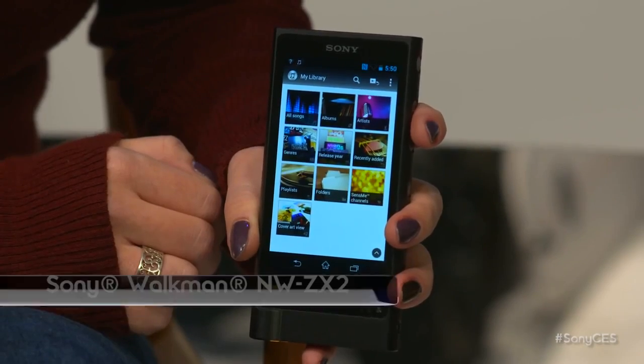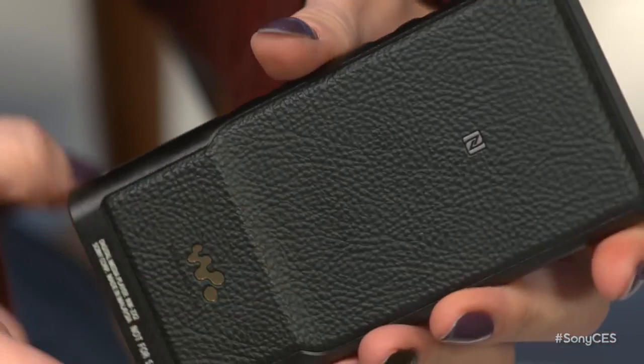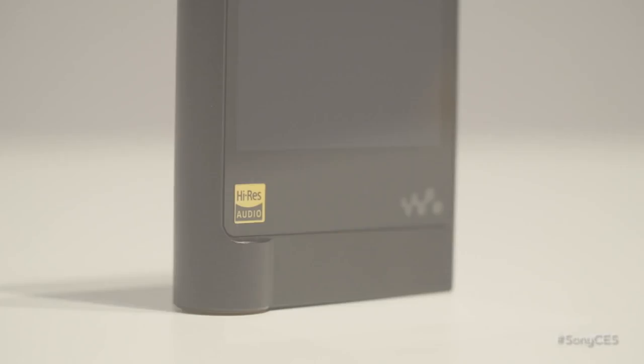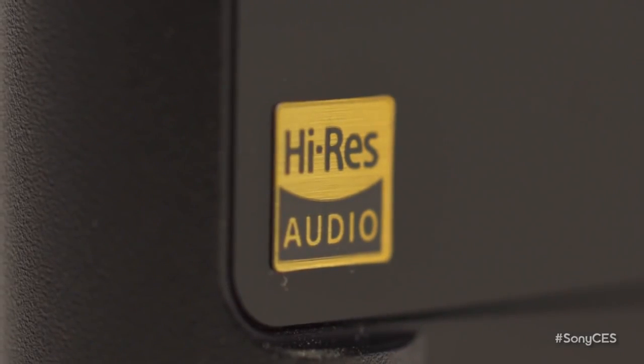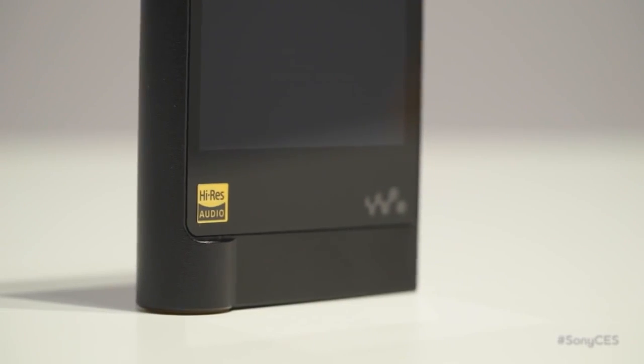So first off, we have this amazing new Walkman, which looks super high-tech, but for anybody that doesn't really understand high-res audio, which is what this is all about, what in the world is high-res audio? That's a fantastic question. About a year and a half ago, Sony began introducing high-res audio products. High-res is basically the ability to play much more than just your MP3s. If you've been listening to only MP3s up until now, you've been losing out on what the true audio experience is. It looks beautiful, but what makes this so premium?